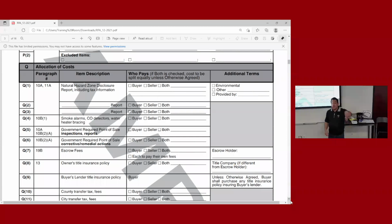And in the East Bay, you have to do sewer lateral inspections because a lot of times the sewer laterals just went across the properties and then go back, so they make you put it in there. So sometimes it's like a $20,000 cost to fix it, right? Those are government required point of sale inspections. This says who's going to pay for the inspections. This says if it finds something wrong, who's paying for the fixes?